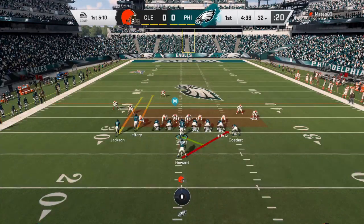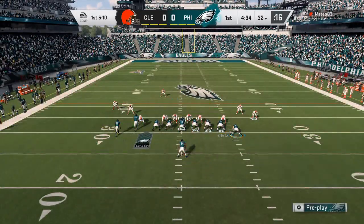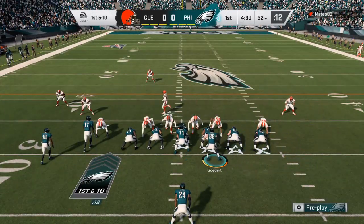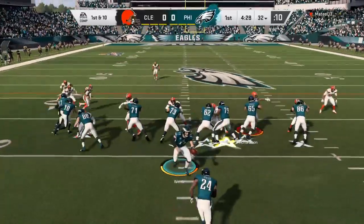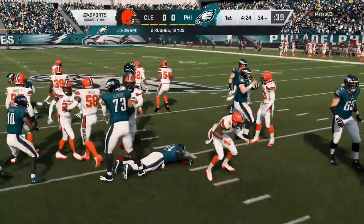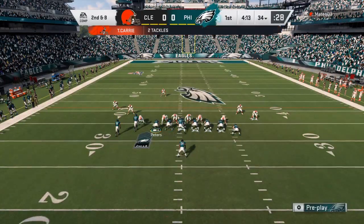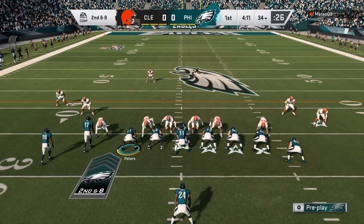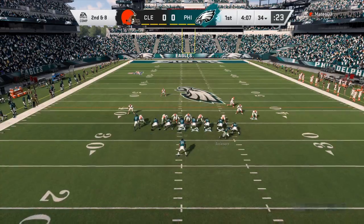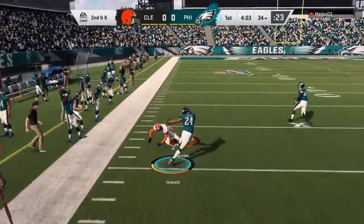From the 32 now, here's 1st and 10. Now Howard. And he'll be limited to a short gain up to about the 34-yard line. The tackle made by T.J. Carey. 2 yards on the pickup. It's 2nd and 8 at the 34-yard line. This is Howard on 2nd down.